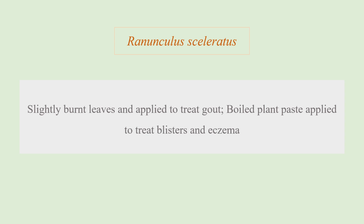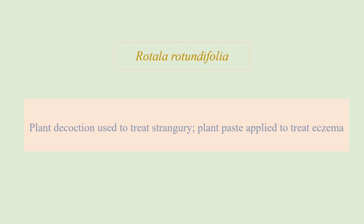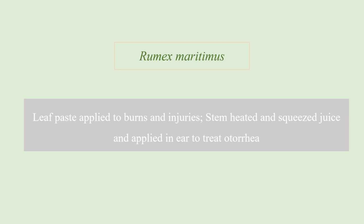that is being enlarged in the gout problems. So it helps to reduce pain and swellings. So the other way is the boiled plant paste can be applied to treat blisters and eczema. So these are some of the uses of Ranunculus scleratus. So the next plant is Rotala rotundifolia, where the plant decoction is used for the treatment of strangury. The plant paste can be applied to treat eczema.